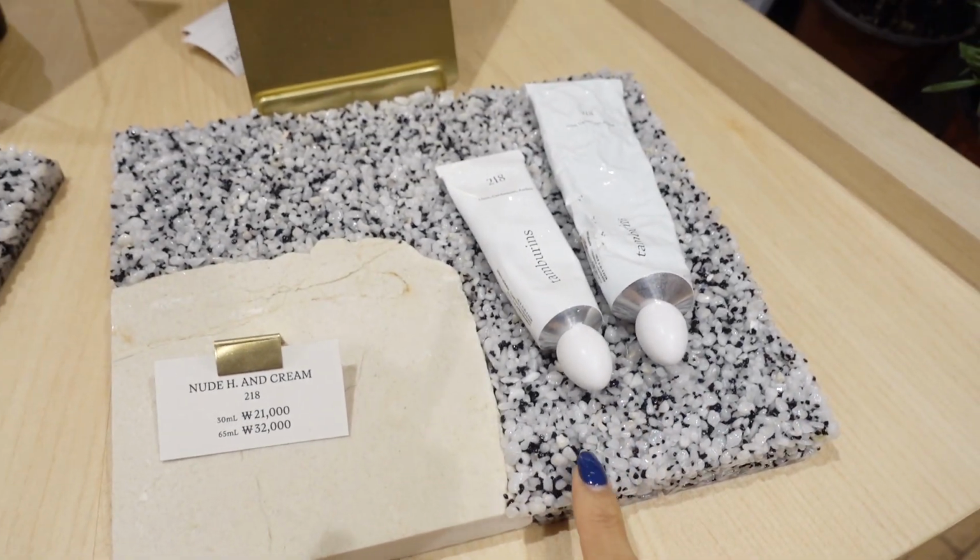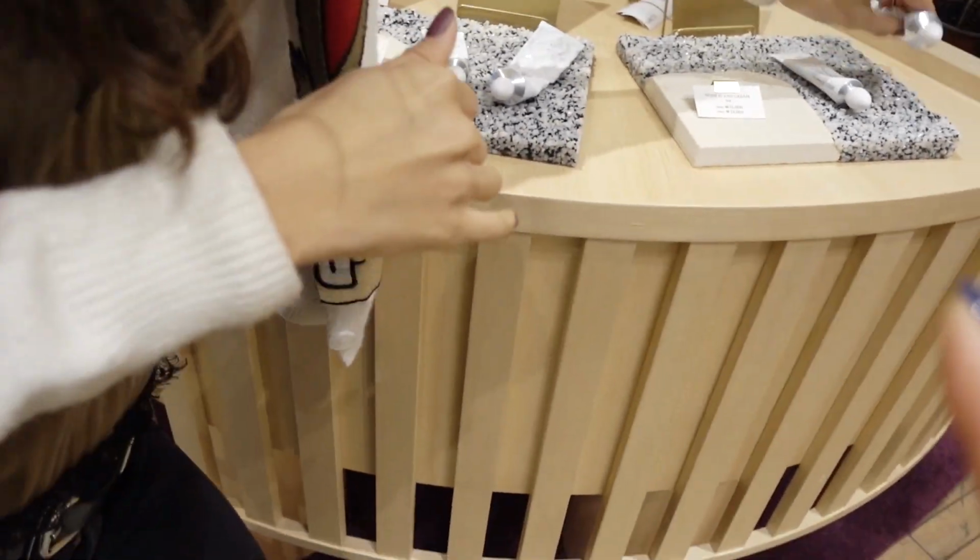Ah, so that's why they went with the egg. She said that. Ah, I see the concept. Okay, so they said that it contains protein within the eggshell. So now I understand why they made the top like this. So this one, right? You're gonna try this one. Oh yeah, go ahead.